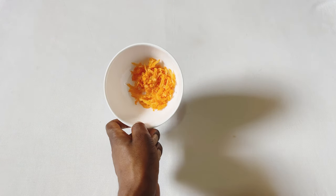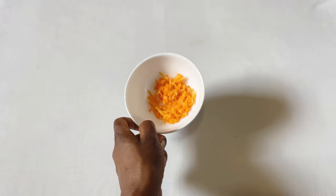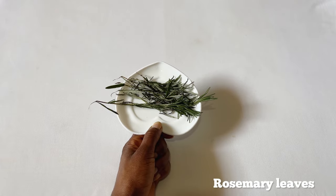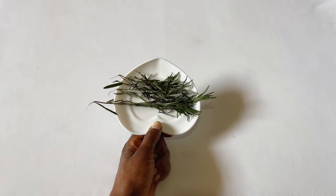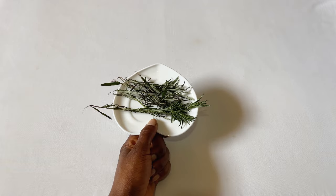So I went ahead and chopped my carrots into smaller pieces, and my next ingredient is gonna be fresh rosemary leaves. If this is your first time here, I always talk about the benefits of rosemary. There are major components found in rosemary which help to enhance hair growth.